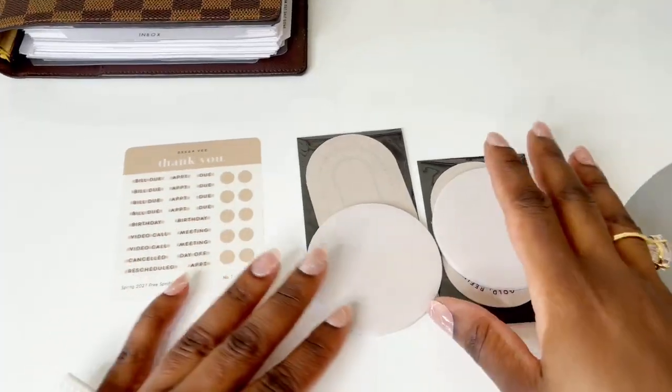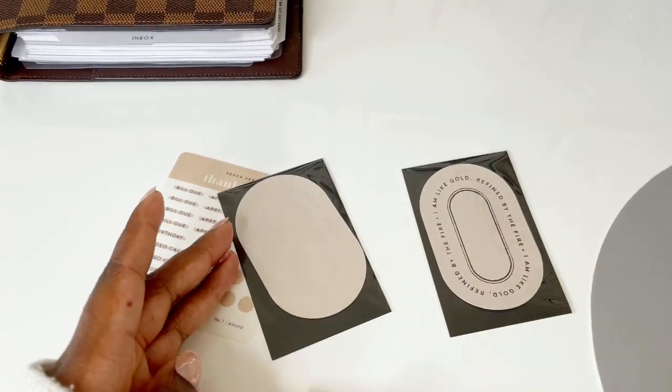Okay, so that is my order from SessaVee, and I absolutely love these pieces. Very cute. Last but not least, oh, in fact, how did I forget?